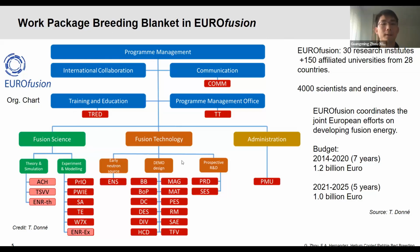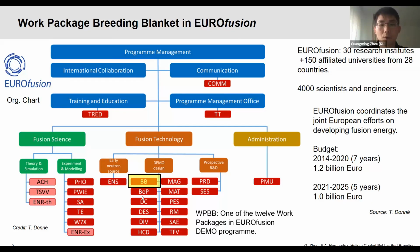On the left side is the organization chart. It is managed by the program manager, who is currently Professor Tony Donné, and under his direction, there are 3 departments: the fusion science department, the fusion technology department, and the administration department. The DEMO program is under the fusion technology department, and in the DEMO program we have the breeding blanket project, magnets project, balance of plant project, and so on. And the blanket is one of the 12 work packages, and it also has a lot of interfaces.